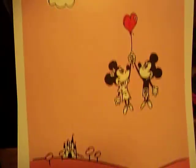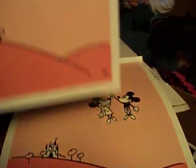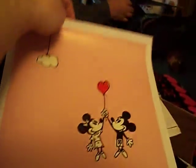Oh, wow. There's a bunch of stuff in this. Let's see if there's any other loose items before I get into the packages. Oh, and these are really neat. She told me about this too. These are lithographs from Disney. Those would be pretty to frame.